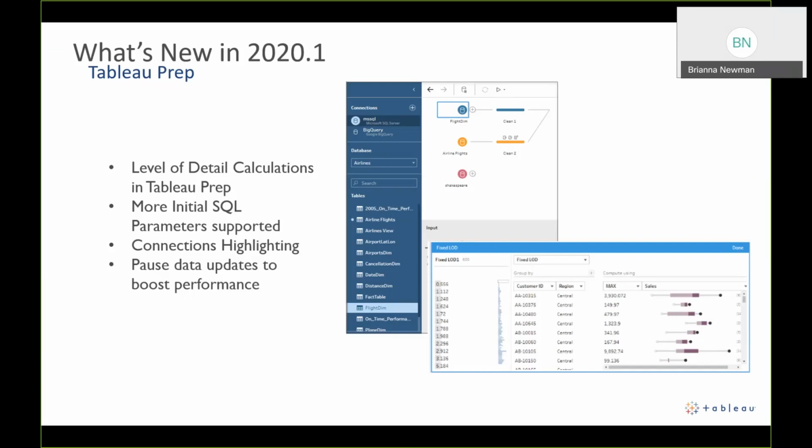Also new in Tableau Prep is connections highlighting. So you can track your inputs and get a better idea of which tables are pulling from which connections. In a simpler flow, this might seem kind of silly, but as they get more complex and you might need to switch out some of the tables, it's going to be a lot easier to identify which inputs come from which tables in which data source, so you can easily switch those out.